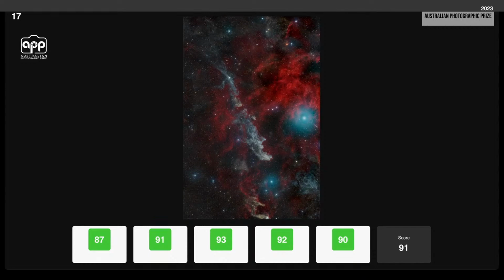I really can't fault the image other than to say maybe the contrast is just a bit stark between the red and the gas, or the dust, I should say. It just has a very, very slight, not quite matching feel to me, but it's very minor. And as I said before, at this level, trying to separate these images is so hard. It's a fantastic shot. It's just sometimes a little distracting having a bright thing right next to the edge of the frame, isn't it?